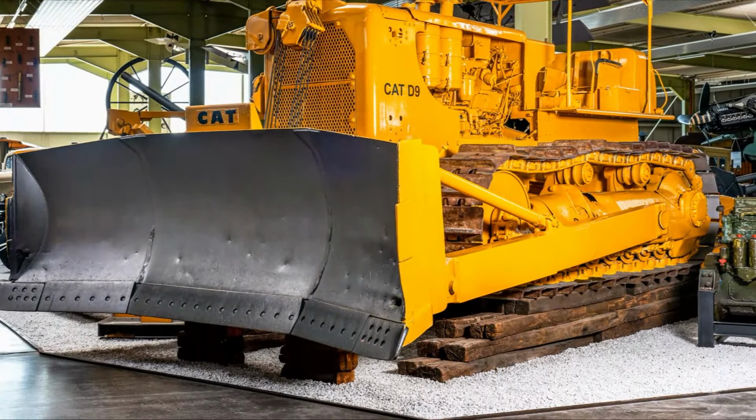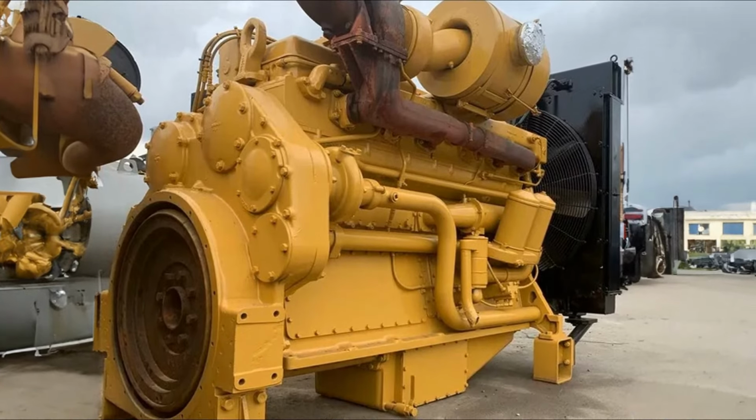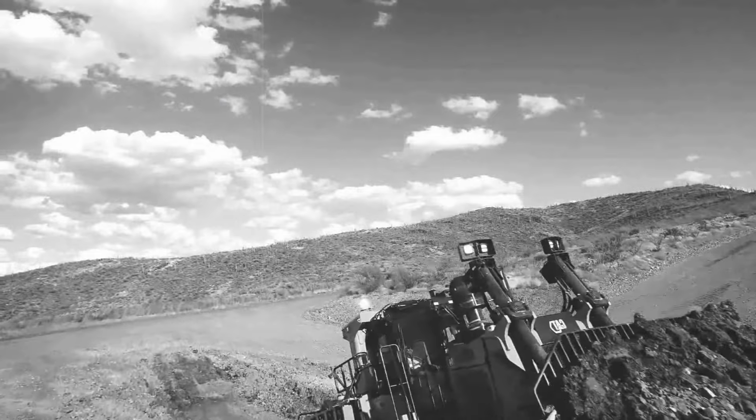Caterpillar, specializing in heavy construction and mining vehicles, rolled out the first prototypes of its new bulldozer, the D9, in 1954. The model, initially equipped with a 286 horsepower engine, boasted such a robust design that it became one of the most reliable and widespread platforms worldwide.